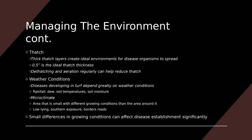We also have thatch. Thatch layers can create ideal environments for disease organisms. The reason for that is because it's decaying matter, and a lot of fungal pathogens feed off of decaying matter. And so your ideal thatch thickness is going to be 1/2 inch. And if you have more than that, then you might want to be thinking about dethatching or aerating a lawn pretty regularly. Once a year, twice a year, dethatch, aerate, and overseed. And then you'll slowly get a super healthy turf stand just from that alone.